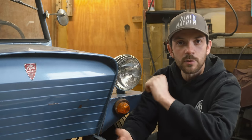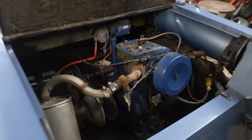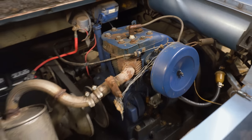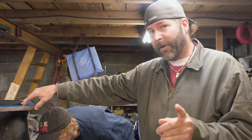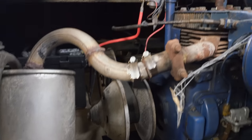So we're gonna do our best to treat this thing as well as we can while still having some fun with it. Let's check out under the hood, and we're gonna see what it's gonna take to get this thing running. So this thing is actually rear engine. What? And we got a heck of a powerhouse. Dude. This is a Kohler 12 horse single cylinder engine. And it's had an upgrade. This thing has a CVT on it, and it did not come factory with the CVT.